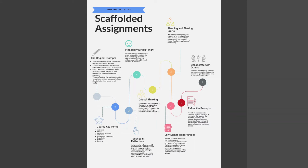Making difficult tasks more accessible for college students who come in with varied levels of previous achievement is essential. And we must encourage critical thinking by supporting students through those challenging moments. We can plan and share drafts together in feedback loops and in-class opportunities.